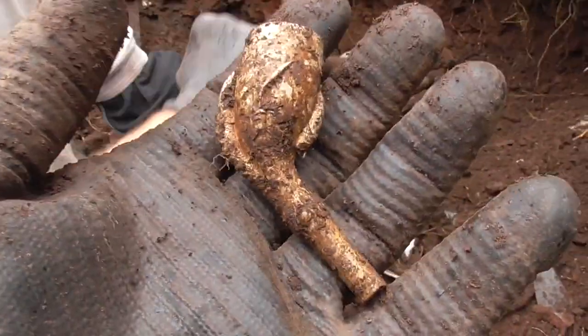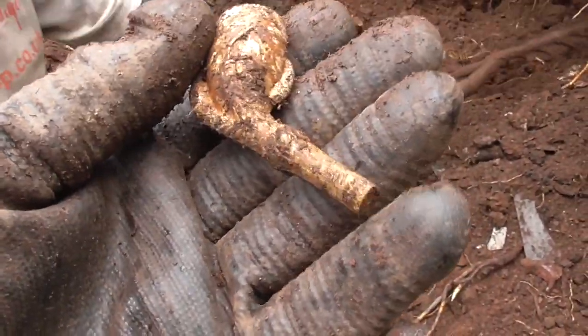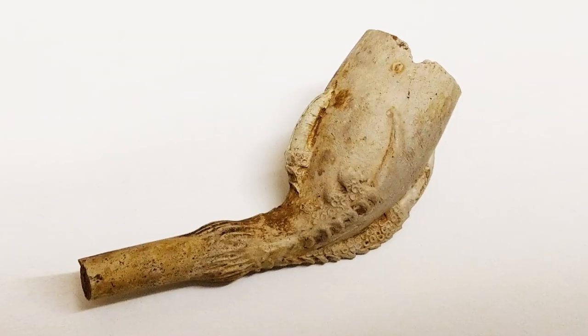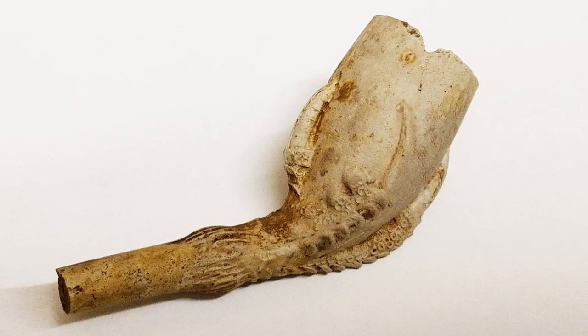So cool, aren't they? Yeah, really good. Do you like a pipe? Awesome. Yes, this stunning bird claw pipe cleaned up really well. Well done, Tim.